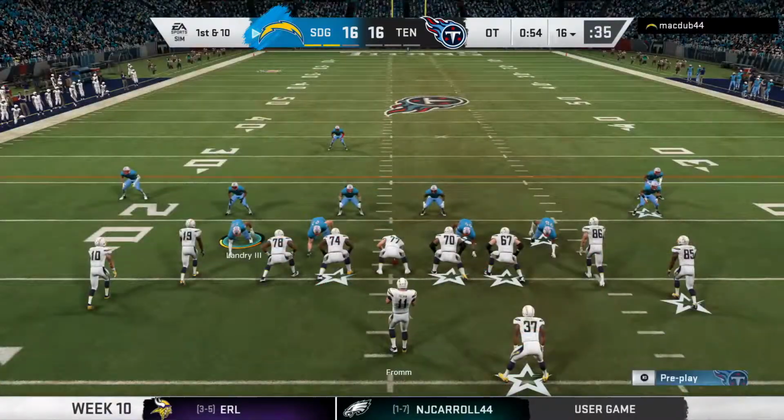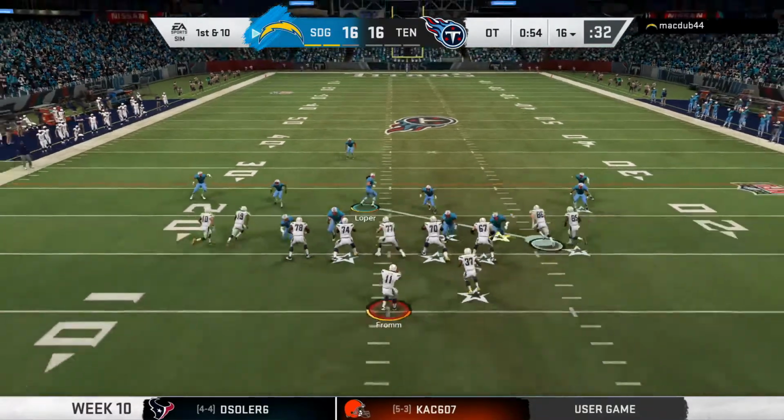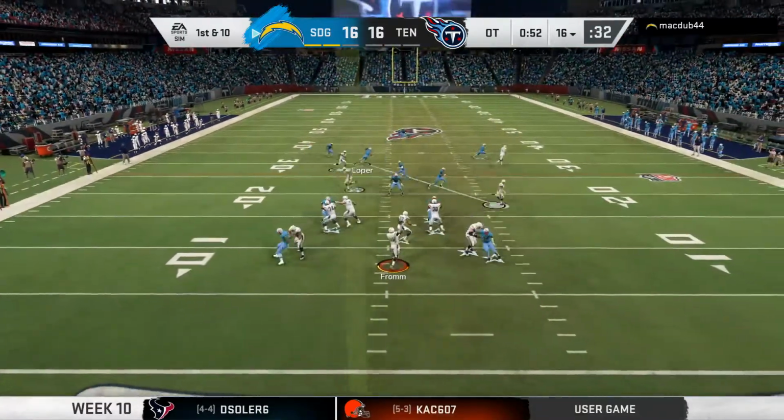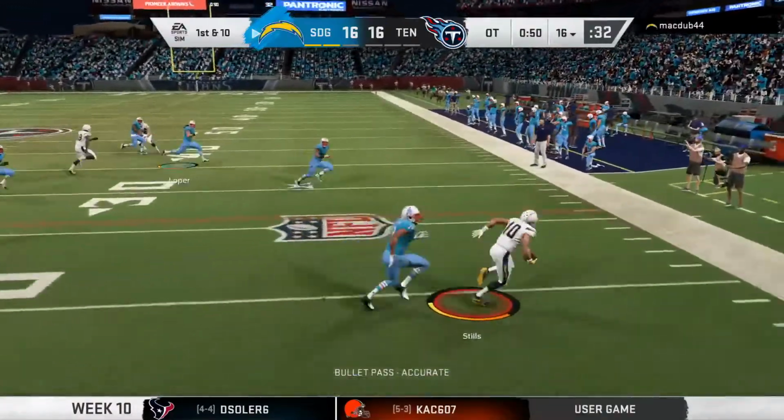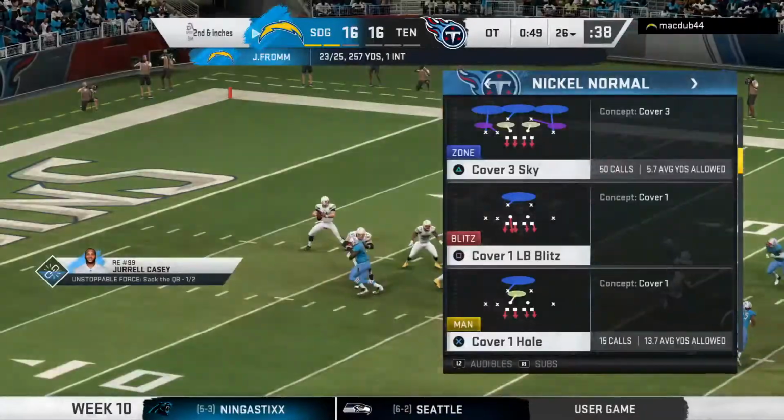The Charger drive about to get going. Neither team scored yet. Now we go to sudden death. Next points win this game. How about the tension right now? It is ratcheted up, isn't it? I mean, now whatever happens, points are scored, that's your ball game.